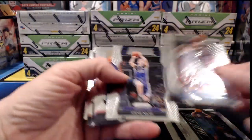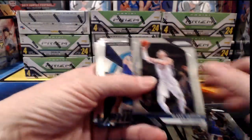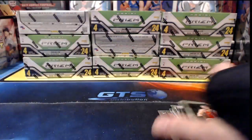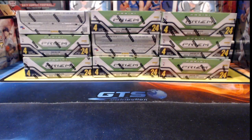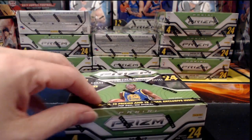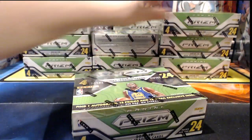Definitely nice to get the pink Pulsars out of here. In fact, if we could find the pink Pulsar of Luka, it would probably be, oh gosh, I don't know, about an $800 card, maybe more. So some of the pink Pulsars are pretty darn good.